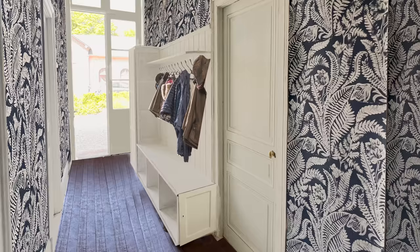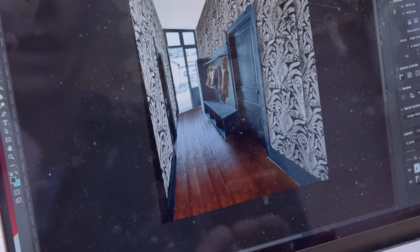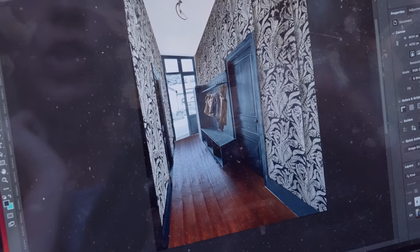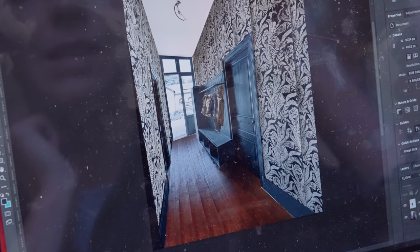Option A would be using the warm off-white on all of the woodwork. So you can see that's option A. Option B would be using the blue, the same color blue that I've used in the background of the wallpaper, but it will have a bit of a shine. It's not like a gloss, but like a satin finish. Oh, I love your simulations. Thank you. Actually, it's the first time that I've thought to use it for interiors, because I used to do this all the time in my old job in fashion.